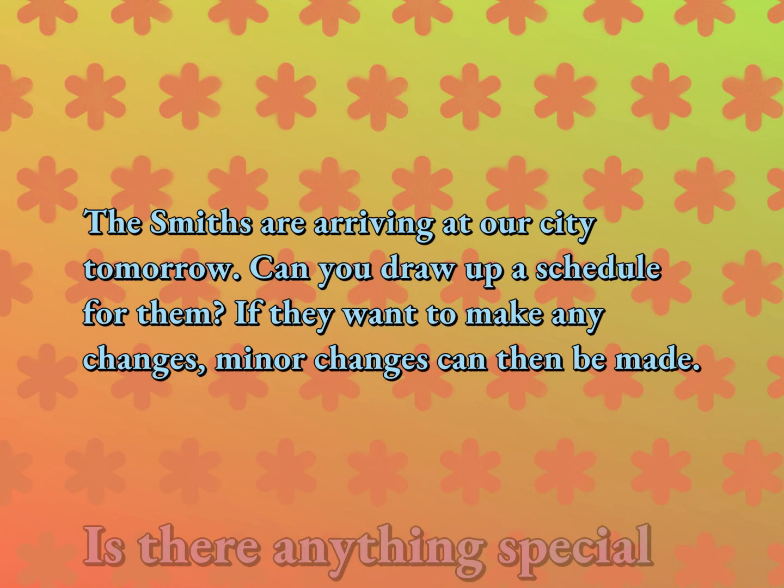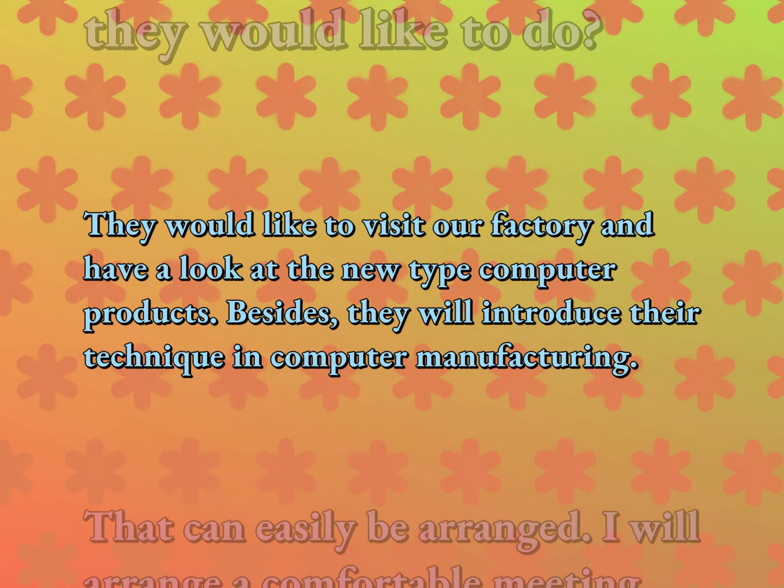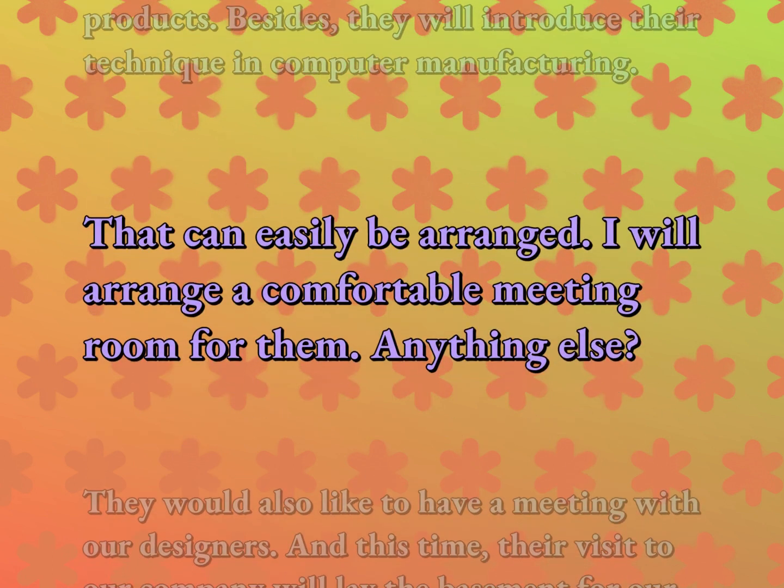The Smiths are arriving in our city tomorrow. Can you draw up a schedule for them? If they want to make any changes, minor changes can then be made. Is there anything special they would like to do? They would like to visit our factory and have a look at the new type of computer products. Besides, they will introduce their technique in computer manufacturing. That can easily be arranged. I will arrange a comfortable meeting room for them.